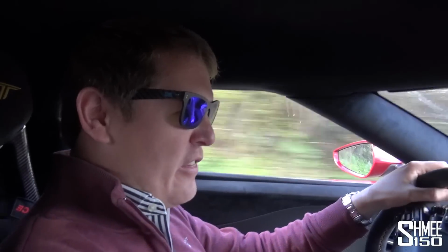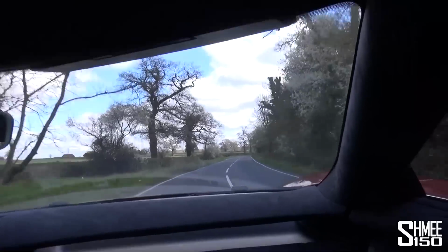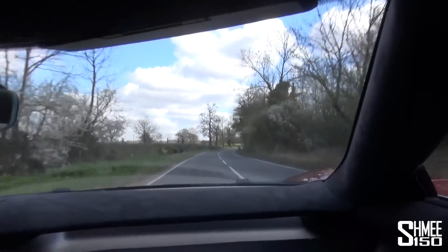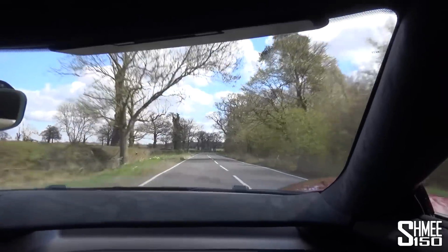It feels at slower speeds like it just doesn't necessarily make entire sense, and then when you get out onto open road like this, these beautiful curving, meandering roads, it's just awesome. And then it gets even better when you get to a racetrack.